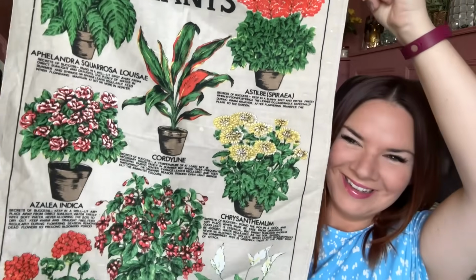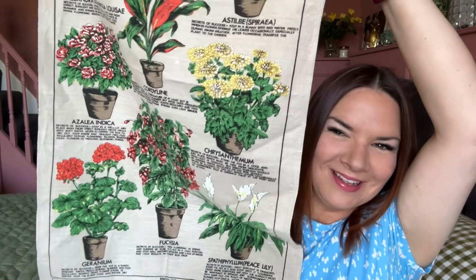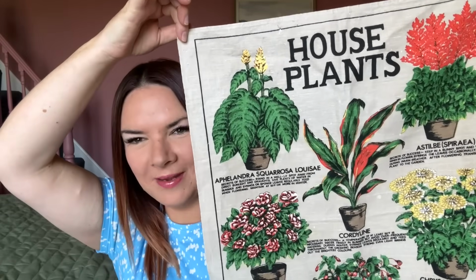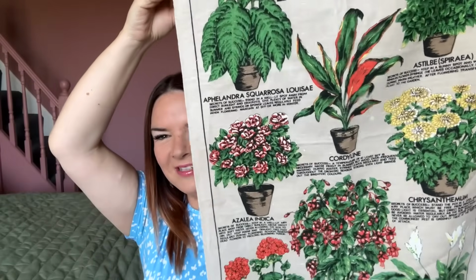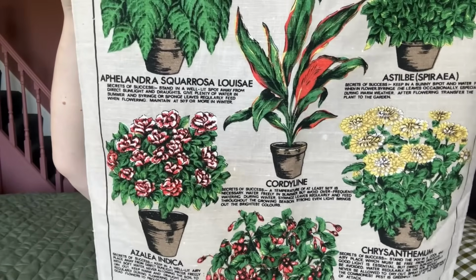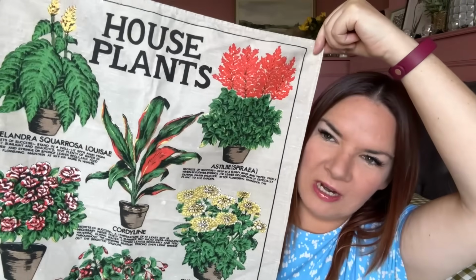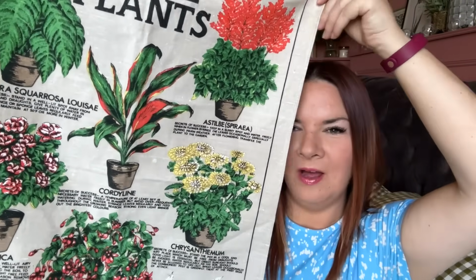And then I got a gorgeous tea towel. Look at this. That was 50p. Isn't that great? I feel like this could almost be in a frame because it's really nice. I think it's made to look old. I don't know if it actually is old or if it's just made to look old, but it's just a really nice tea towel with house plants on.